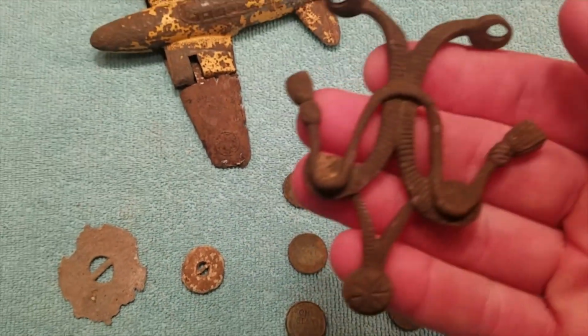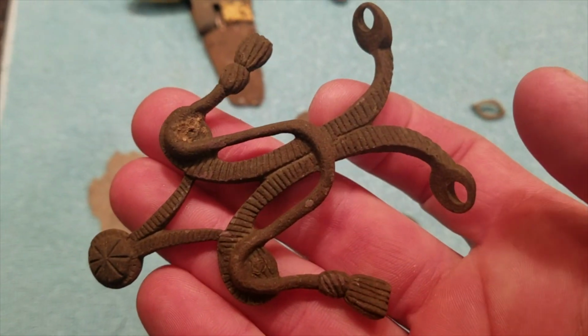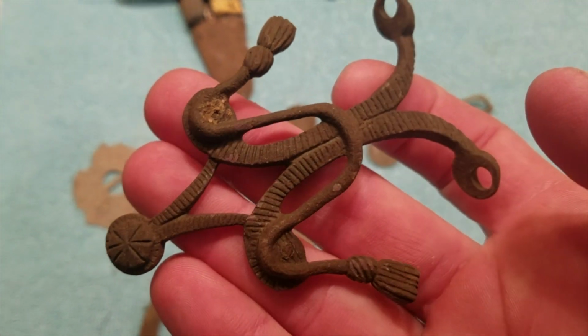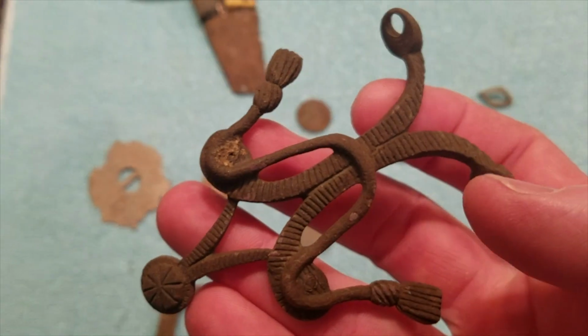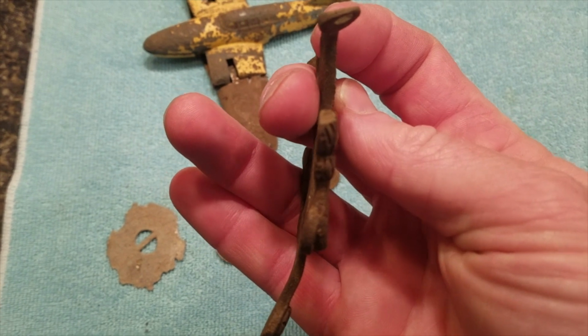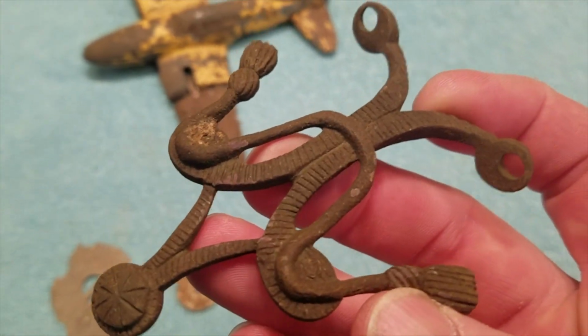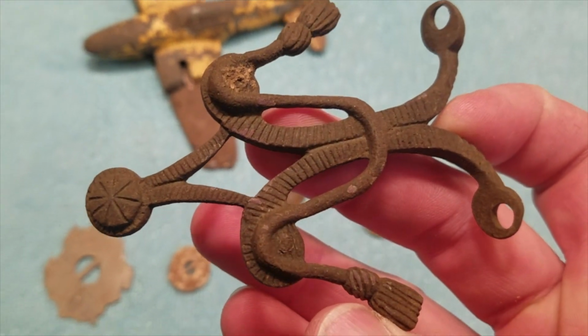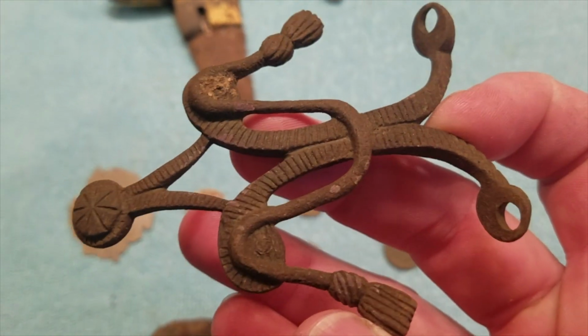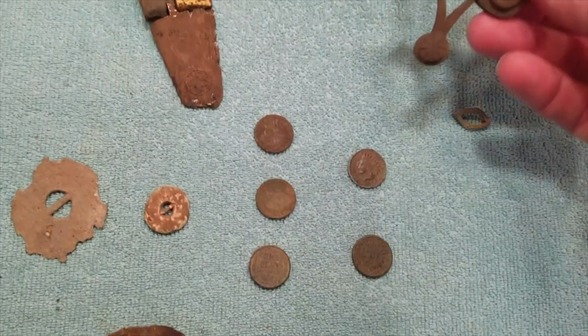This is that interesting piece that, I don't know, maybe it's from a sword hilt or handle. Definitely military, I would think. So if anyone has any idea, you can see that there's a curve in it. If anyone out there, especially you military guys, have any idea what this might be, please leave it in the comments below. I'd really appreciate it. But I don't know what it is, but that's a cool find.